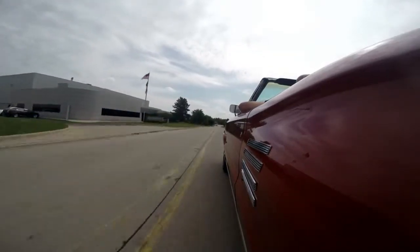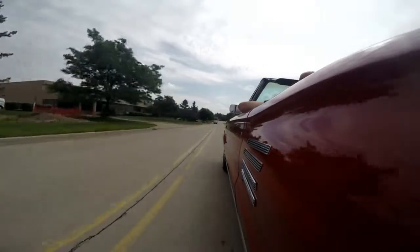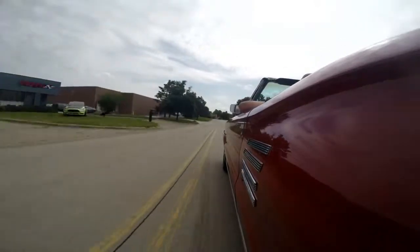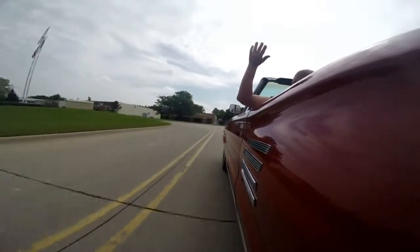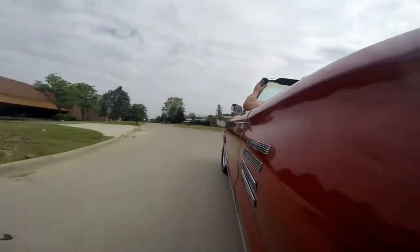I love it. So you got your convertible, got a lot of horsepower, got a big hood scoop, she's red, she drives like a dream. Look at that, going down the road nice and straight, brakes are stopping me nice and straight. This car is sweet, guys.